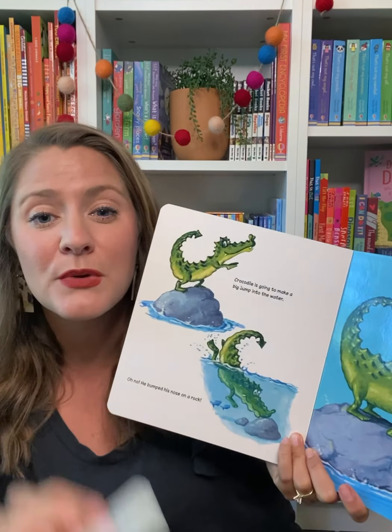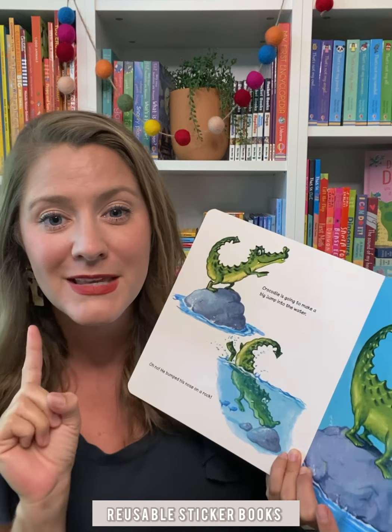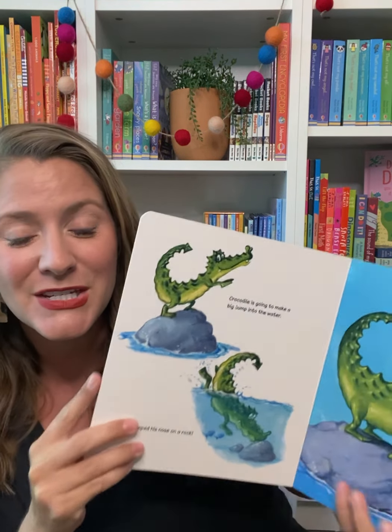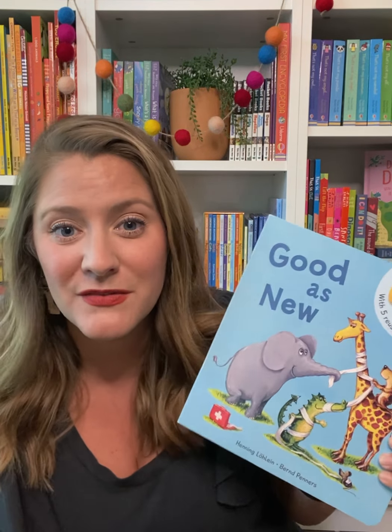Do you have a toddler who cannot sit still during a book? Little readers are going to be eager to get to put their sticker on the book, and they'll be listening to their cues. This teaches them to listen while you're reading, but also gives them something to do with their hands.